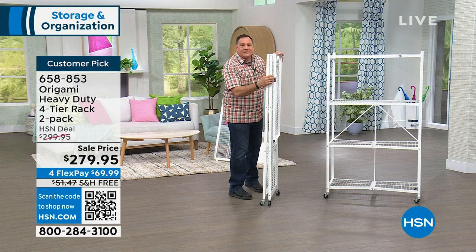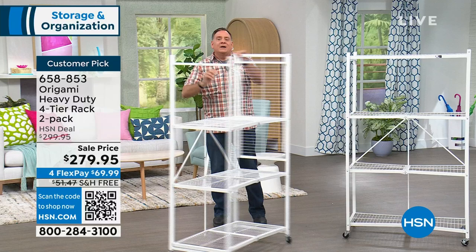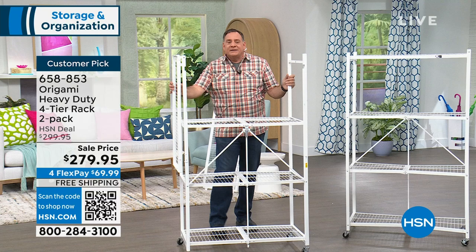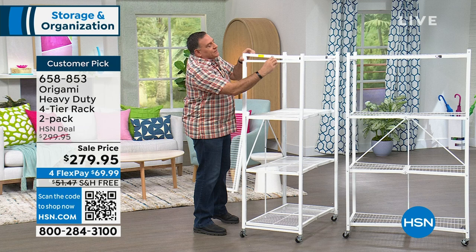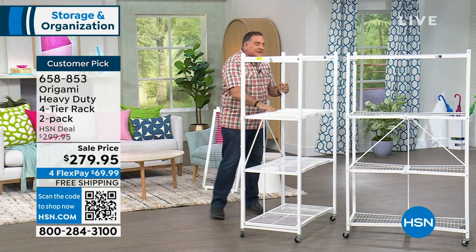To set this up, no tools required, and that's part of the beauty and the magic of origami. Grab the sides, pop it open. I'll show you the back one more time. Origami toggle, put that into place, just like this. That snaps in there. Now, look at this, and you can see that right there. Look at the way I just snapped that down. Boom, the whole rack sits down. This is rigid, it's solid. Then I take the top shelf, flip it over like this, put this in place, and there's the one latch right there. And guys, we're done. So do that two times, and you've got both of your racks built. It's that easy to do.